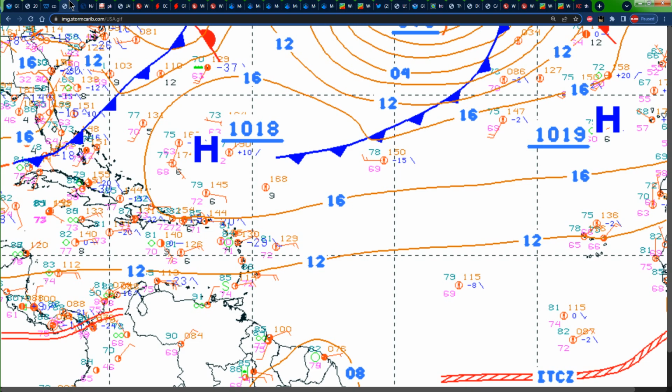Alright, so let us take a look at the significant feature map across the Atlantic for this evening. We can see where that cold front that was affecting portions of the eastern United States yesterday has moved off to the east. So it's now affecting portions of Florida, as well as the northwestern tip of Cuba, as well as the northern portions of the Bahamas. We also have an area of high pressure to the north of the Caribbean, and to the east of that high pressure we have the tail end of another cold front that's stretching all the way up into the North Atlantic.